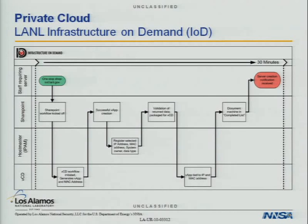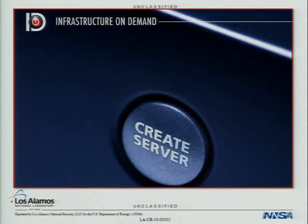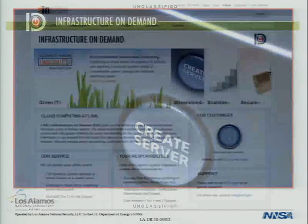We don't have DHCP on our network. All our IPs are static, so we have a web service to register that IP address for that system. It returns the IP address back to SharePoint, and then SharePoint kicks off another web service to tie that IP address to the MAC address in the vApp in VCD. It lets SharePoint know it's finished, and then sends an email to the user saying the server's been created, you may now consume it. So let me walk you through what that looks like. Without further ado, I'm going to show you for the first time publicly DOE's first Infrastructure as a Service private cloud, Infrastructure on Demand.